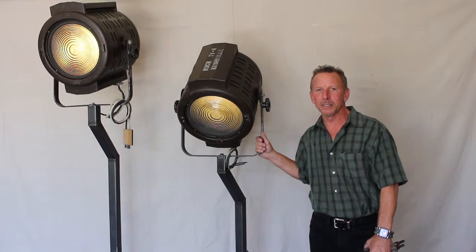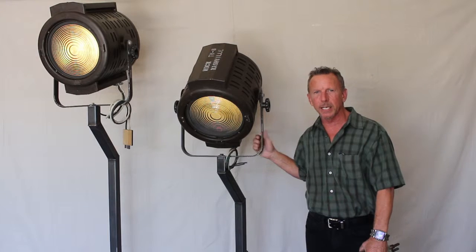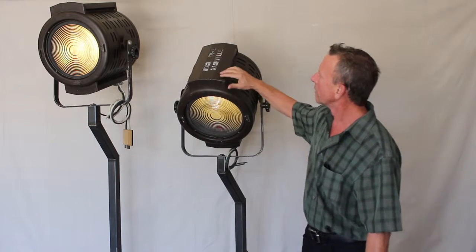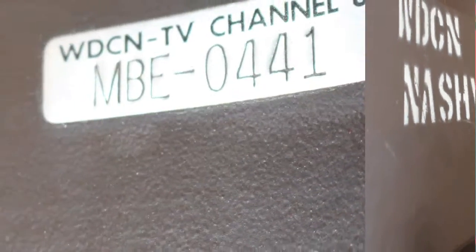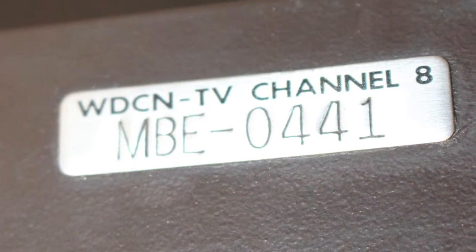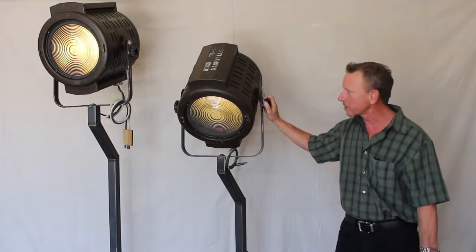What we have here is television studio lighting from, I'd say, 1952 to 1968. We did a little research on these, and that's when they were used. They're out of Nashville, WDCN TV Channel 8. We left the original stenciling on them. There's also an actual inventory tag that's stamped in aluminum on the side from that same TV network. So these things probably lit Elvis, Johnny Cash, everybody. That was a popular network during those times.